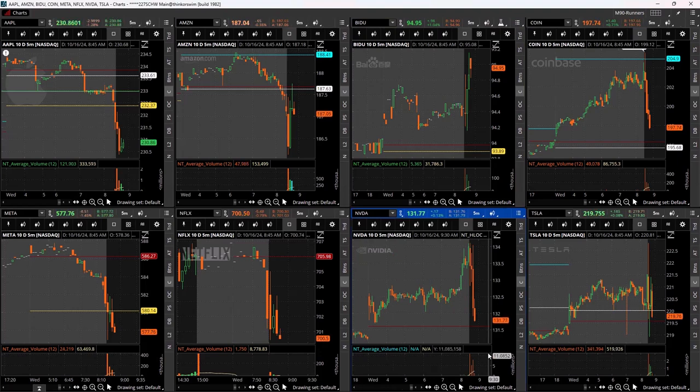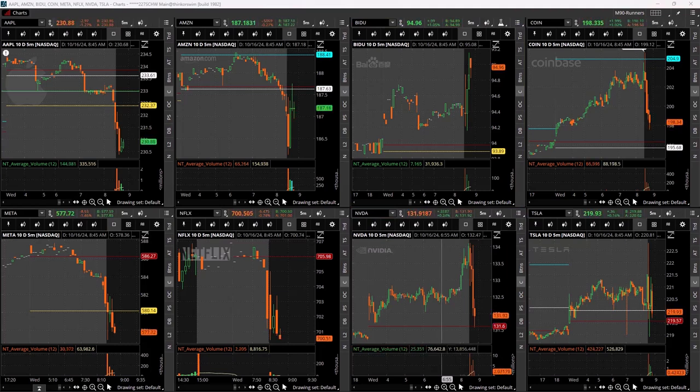Nvidia's still coming down. NDX is already down to its expected move for the day. So you could consider Nvidia here. Came down to that level. There's a quick bounce off of it.